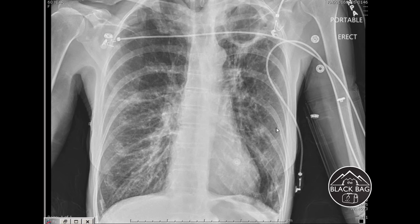The etiology of this lady's multiple nodules is not yet clear. They're all necrotic. So this could be a form of necrotizing vasculitis with granulomatosis, which used to be called Wegener's. It's so far not cancer or TB.